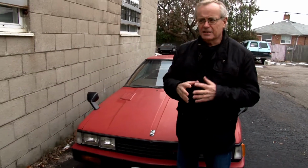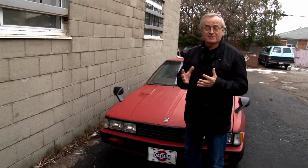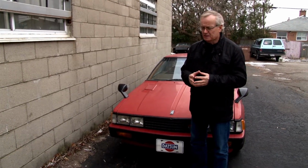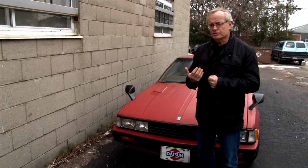Now, Japan is a small island nation. It would fit 2.5 times into British Columbia, yet they got 120 odd million people and essentially no natural resources. They have to import all their petroleum. So when they were engineering automobile engines, economy was a real issue.